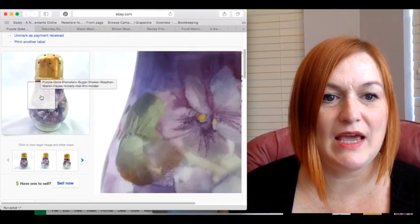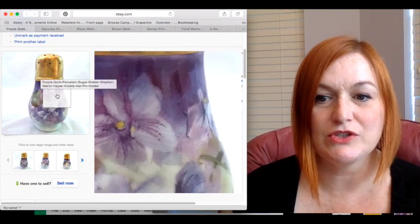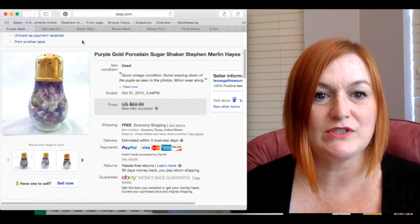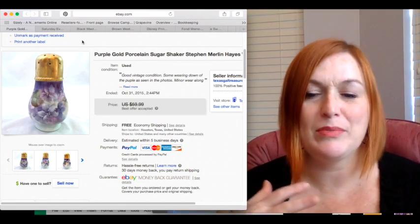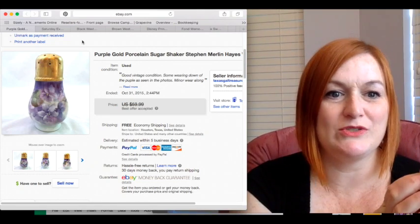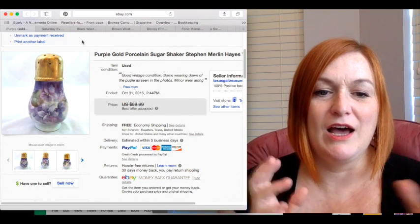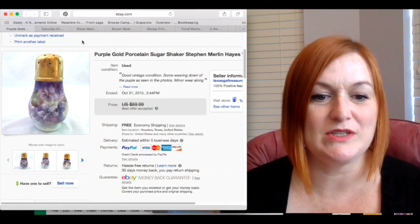Next up, this was a sugar shaker. My grandmother collected hat pin holders and sugar shakers, so I've really been trying to get a lot more of her stuff listed. I mentioned it before, and so now my plan is the one set of photos I'll do is her stuff. The next set of photos I'll do is my stuff, because it just gets pretty emotional if I'm just going through her stuff a lot.